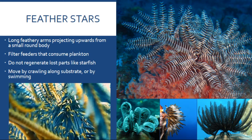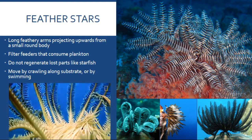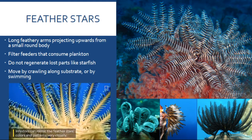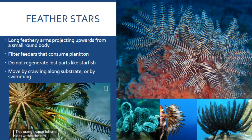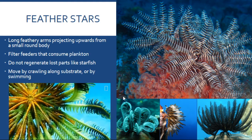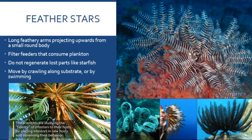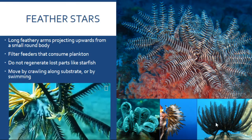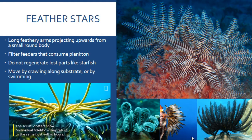Now they often have these little symbiotic relationships with other organisms as well. So you can see there's little fish, little shrimps, that kind of thing that have adapted to live on these feather stars, which is quite cool. You'll see in this example over here, the arms are kind of curled in. This is often what they look like during the day. They mostly come out at nighttime to extend themselves and feed. But sometimes you are lucky during the day and you might see them open like this as well.